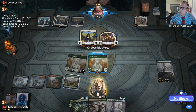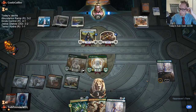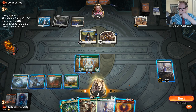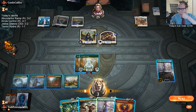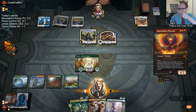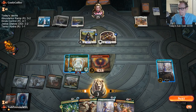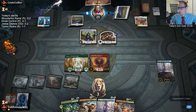I was planning on blocking here. This was going to be a block, but now with Unbreakable Formation. So Bioessence Hydra is better than Phoenix. I'm going to see if they have Conclave Tribunal, something similar to that. And I'm going to have three blockers for two attackers in case they get rid of the Phoenix. I do want to block both of these things.